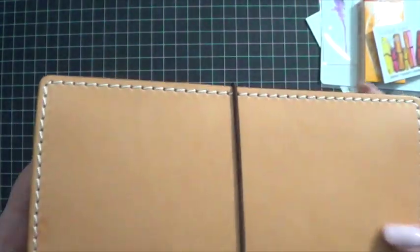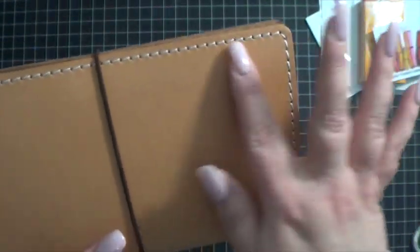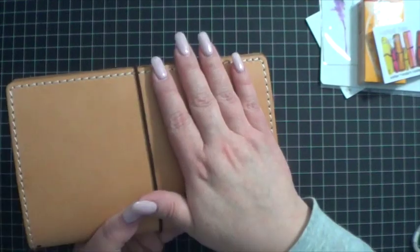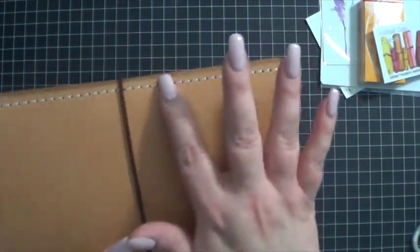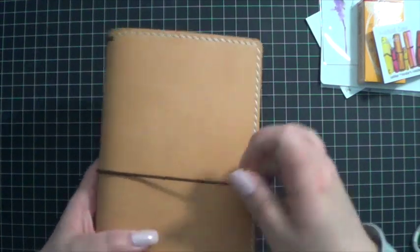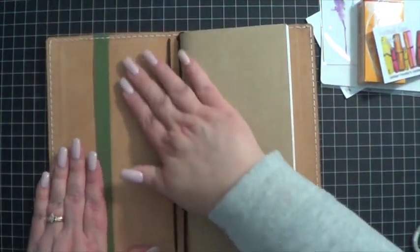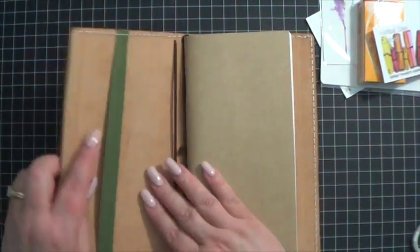And I'm so glad I went with the stitching. For the stitching, I did white. He gives, I think there's 4 or 5 different colors you can choose for the stitching, which I love. And then this really dark elastic, I think it just makes it look perfect. Let me show you the inside one more time. The beautiful inside. It's just gorgeous.